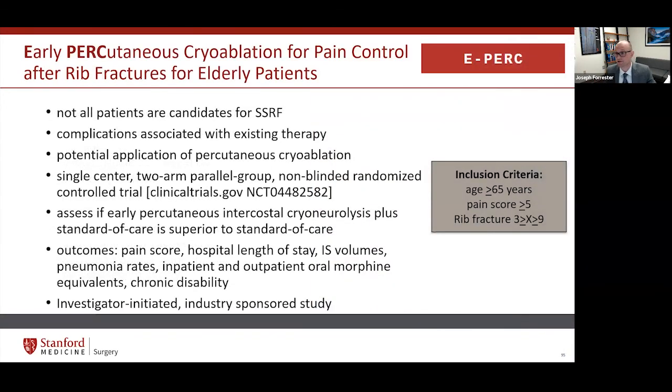Now, this experience with intrathoracic cryoneurolysis opened the door for another exciting project, our clinical trial evaluating early percutaneous cryoablation for pain control after rib fractures among elderly patients, or EPERC. The reality is not all patients are candidates for SSRF. It may not be in line with their goals of care, or they may not be able to tolerate general anesthesia. And as I discussed earlier, there are plenty of complications with existing medical therapies designed to address pain after rib fractures. So after developing experience with intrathoracic cryoablation, I thought, wow, maybe this could be applied to non-operative patients as well.